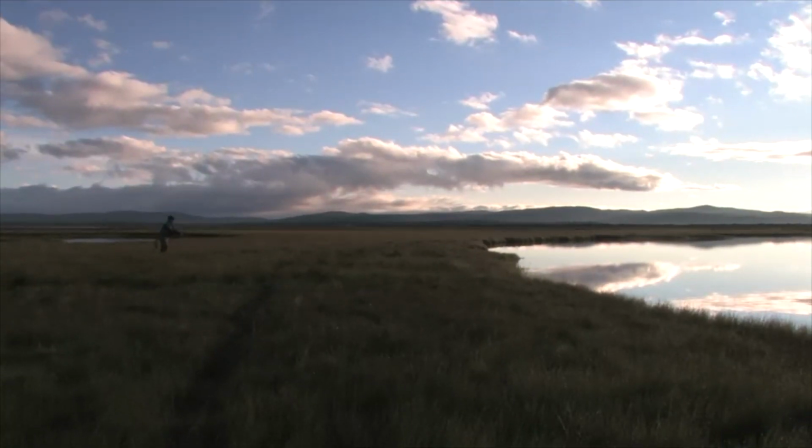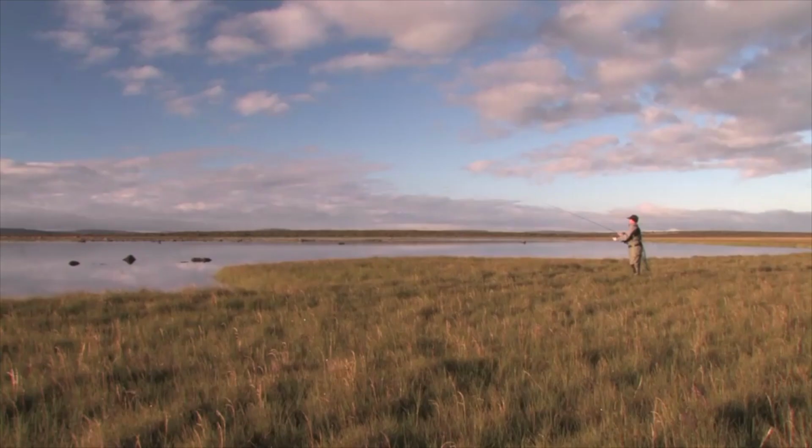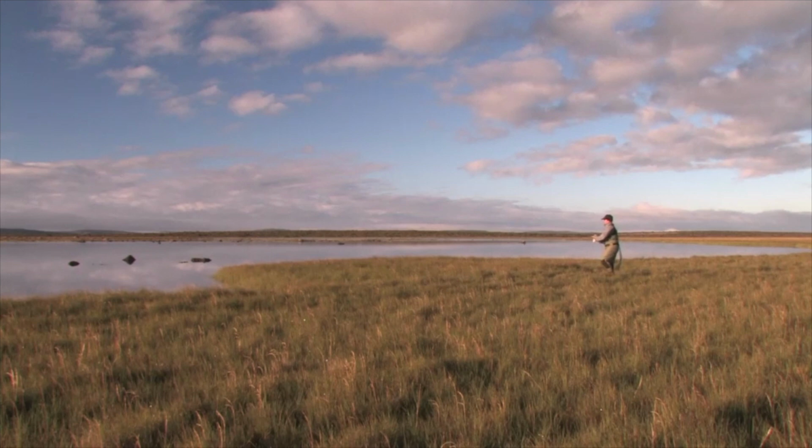Where possible, standing well back from the waterline can also be helpful in stalking these wary fish, and when fish are feeding hard against the bank, it is often the best way to present the fly. One in the water? Just.